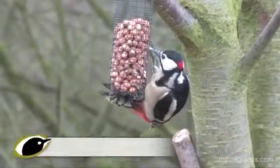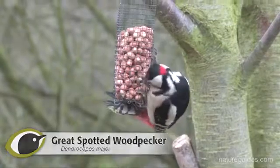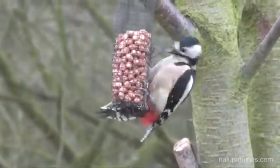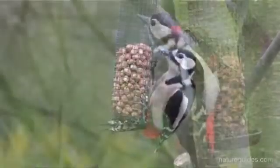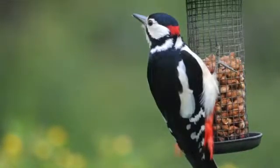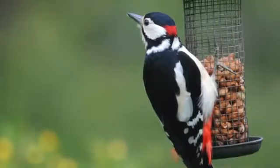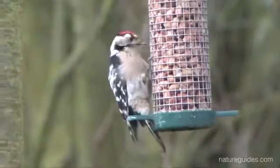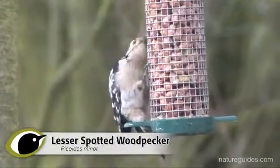Great spotted woodpecker is a very common and increasing species, with some 140,000 pairs breeding throughout the UK. It is only missing from the far north and west, and, until recently, the Isle of Man and Ireland. Although great spotted woodpeckers first bred in Ireland in 2006, the species has rapidly spread in both Northern Ireland and the Republic.